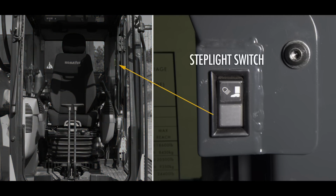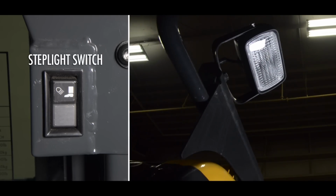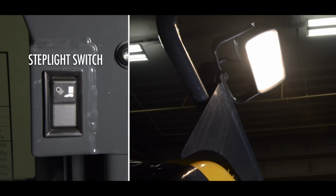The step light switch can be used when dismounting the machine at night. The step light will illuminate for approximately 60 seconds when the switch is actuated to the on position. The step light will illuminate even if the key switch is off.